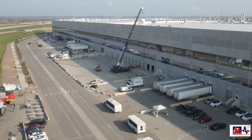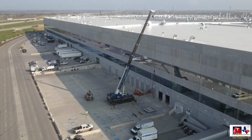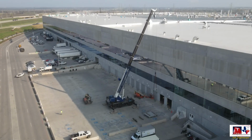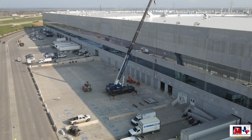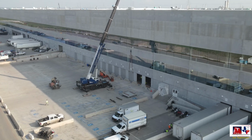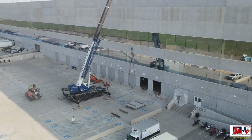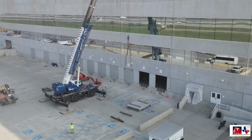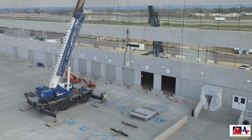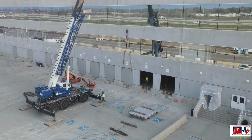Here's a great new development. This crane is being used to remove these blank panels of these receiving doors. Now, these doors were originally created when the building was first assembled, but they put these panels in. I asked the contractors at that time why, and they said it was just for future expansion. Well, it looks like that time is now, and many of these panels are being removed.